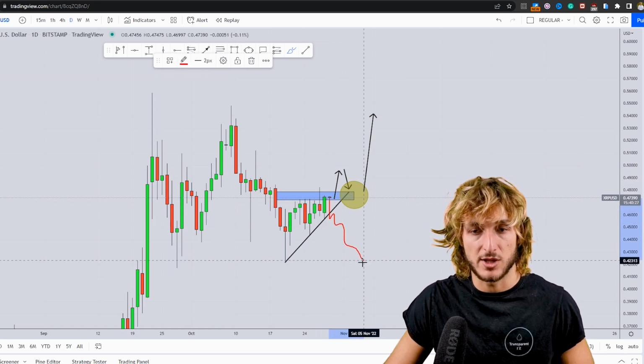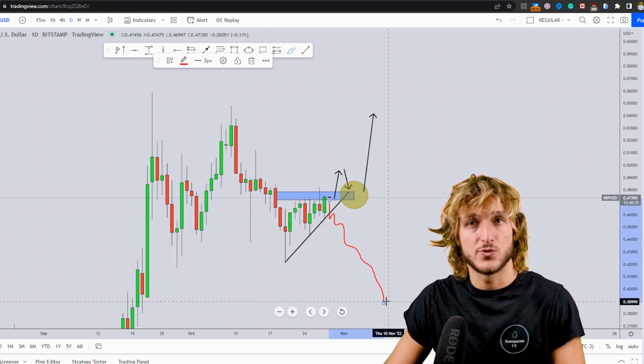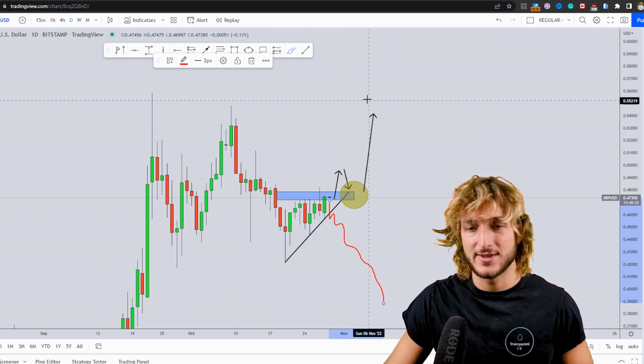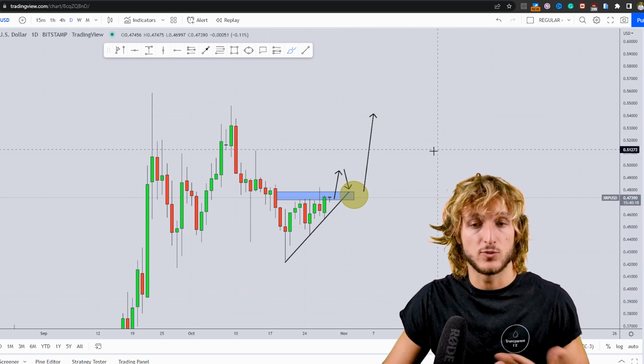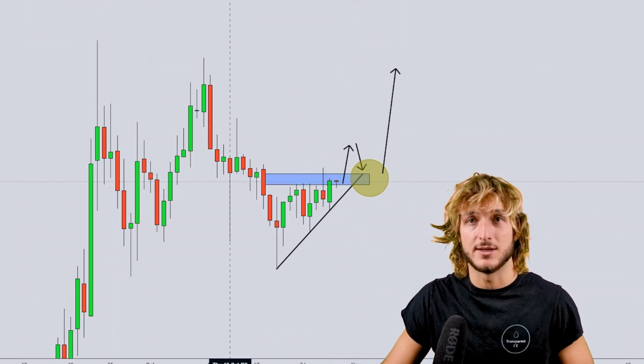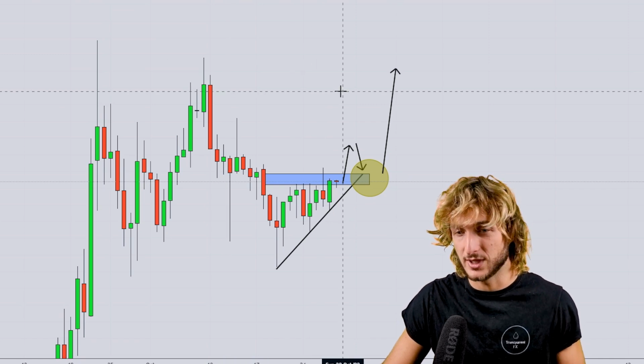If from here we just melt to the downside, it means that the market seems ready to go for the deeper test of the monthly support that we have identified at the beginning of the video. A break below the pattern would increase the probabilities of that retest of monthly support to actually happen.